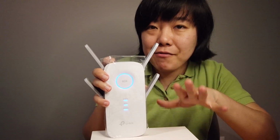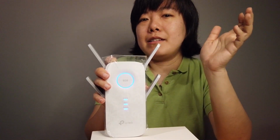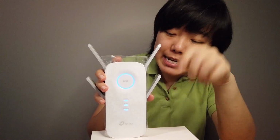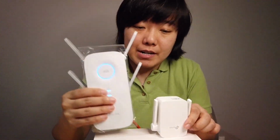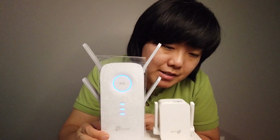Whoever designed this, the engineer is very smart. They thought about people who might be using it in their room while sleeping. The very bright LED light might cause you a problem. That's why you have this button. But versus the old version, the 1200, you don't need it because the light is on the bottom. It's just a little dot. So that is the difference: price difference, speed difference, more feature difference.